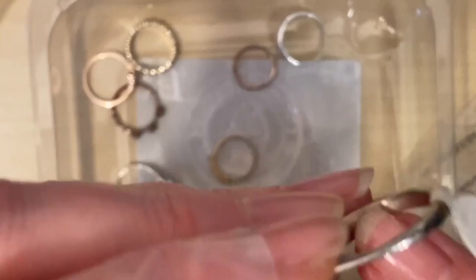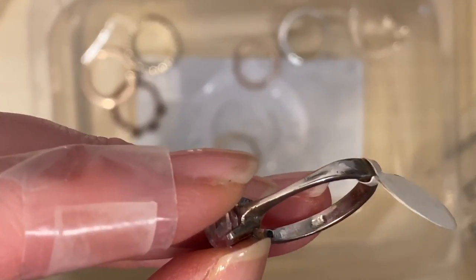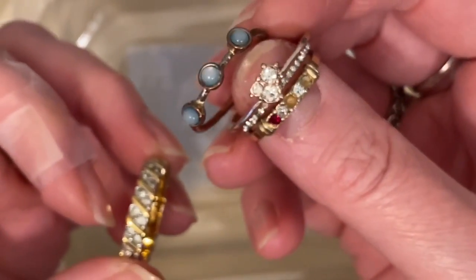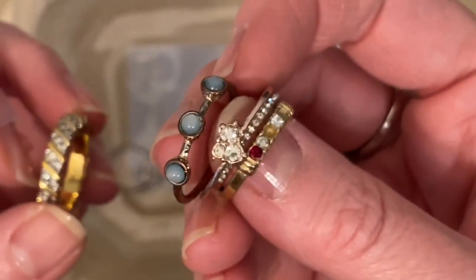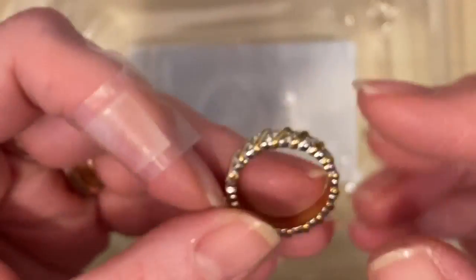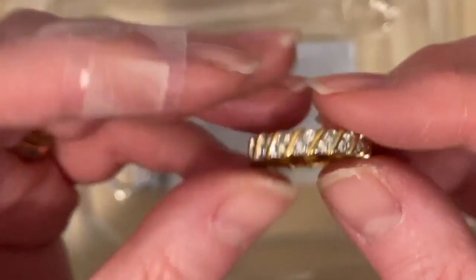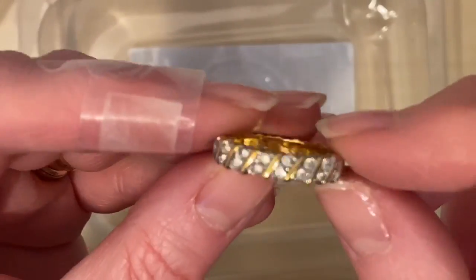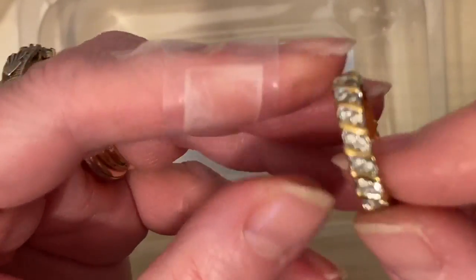This one has got a stamp inside it, but I think it's just pretending to look like a hallmark. It's not magnetic, but I really don't think that's silver. That one's definitely not. Those are all just little stacking ring sparklers. This one's quite pretty. I was missing a stone. Might be able to replace that. It's costume. Marks and Spencer's, that one.